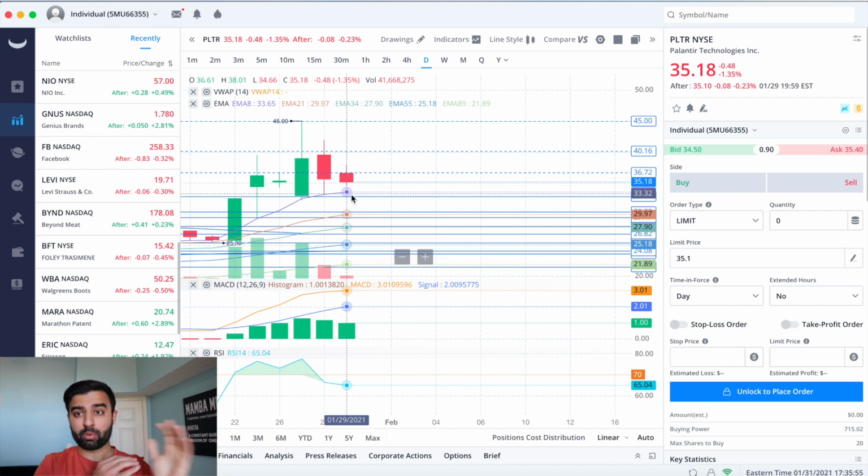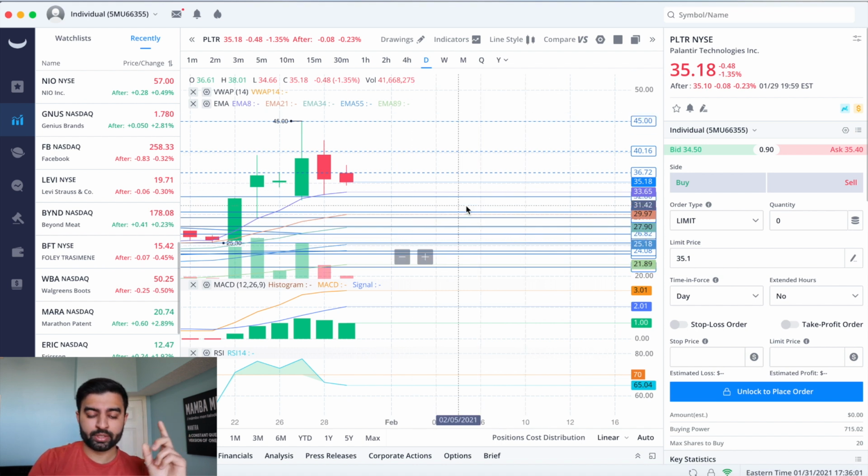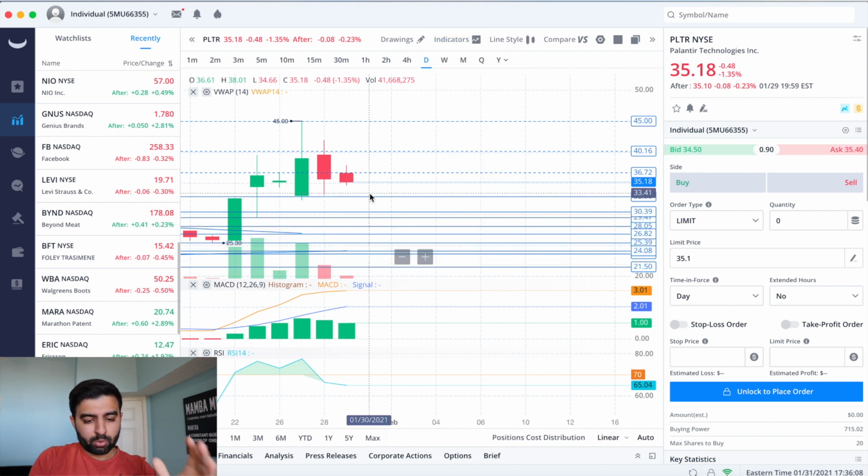So let me cover from a price action level of support and resistance what I see, which are the horizontal lines that we see here. And then I'll get rid of those, and then we'll bring out the EMAs real quick to cover it from that perspective. So from a price action perspective, right, we've been really good with Palantir. Our levels have been pretty on point.